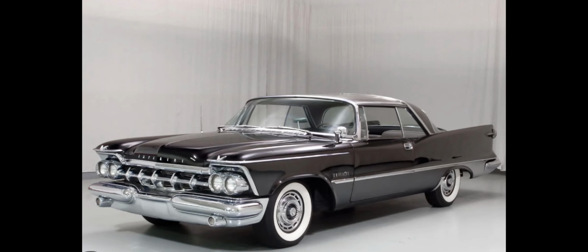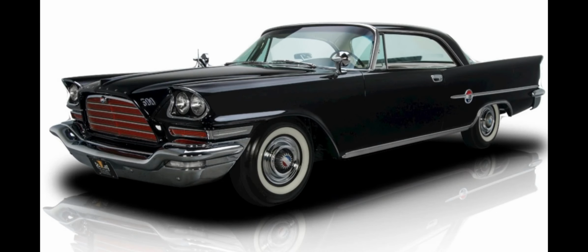Where GM cars were bulky and fat-looking, the new Chrysler products were clean, wedge-shaped, and more low-slung than even Harley Earl had dared. The new Plymouth, for instance, was almost 6 inches lower than the 1957 Chevrolet.